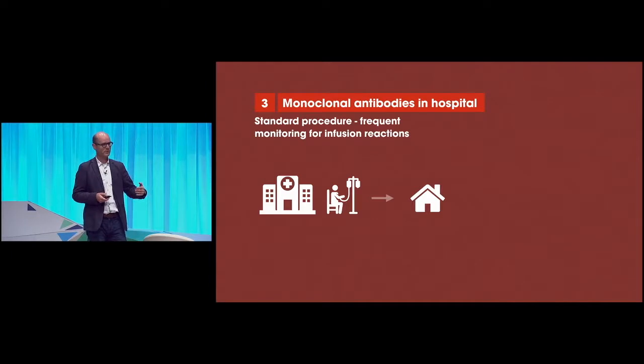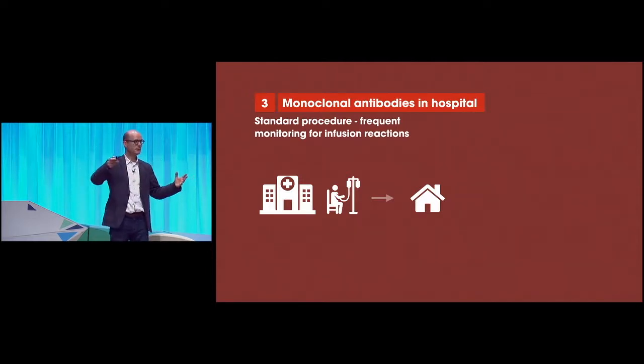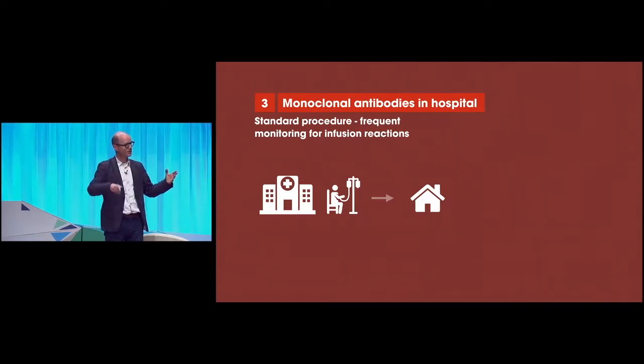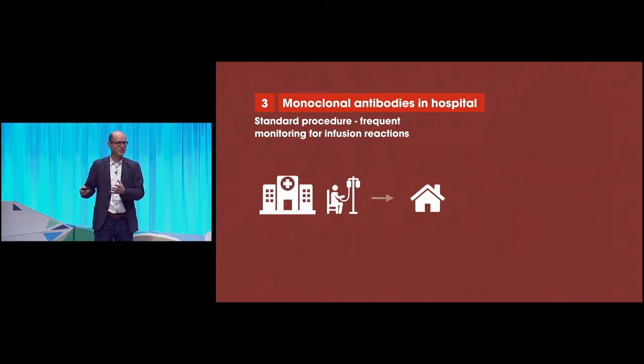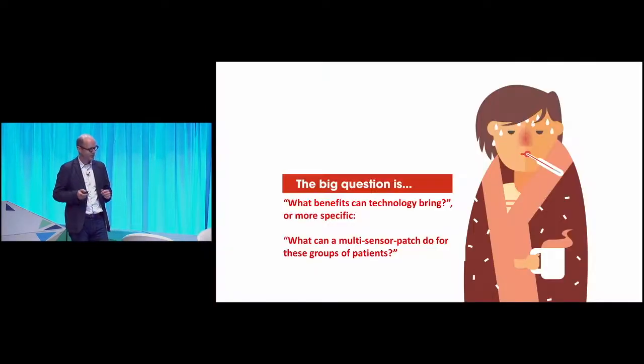Every 10 minutes you take vitals. If it's good, you extend to 15 minutes, 30 minutes, 1 hour intervals, and you may change the administration of the dose based on your vitals. So if the vitals are good, you can increase the dose. If the vitals are not so good, you decrease the dose. And if there's a need for intervention, you may stop the treatment altogether. So a lot of safety reporting taking place there.